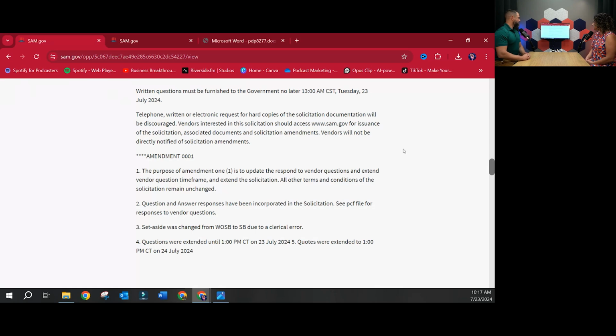So then we have some amendments here, and I see one is very important. Number 3, the set aside was changed from WOSB to SB due to a clerical error. So it used to be a woman-owned small business set aside. Now it's a small business set aside. So that's good to know.